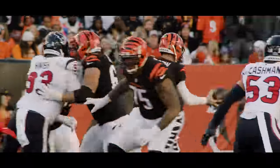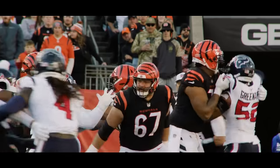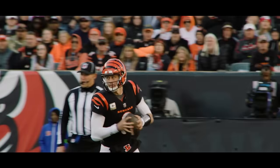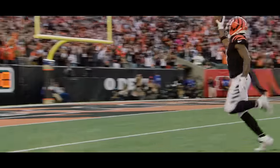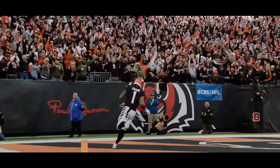Up as he takes the handoff. This is going to be a loss. Bernard got there first. Burrow takes the snap. Pocket collapsing. Burrow looking around. Now scrambles out to the left side. Squares up and guns long downfield. And caught, Chase across the 10, 5. Touchdown.